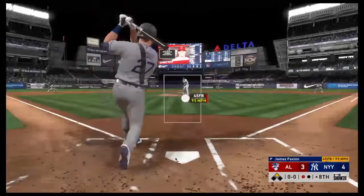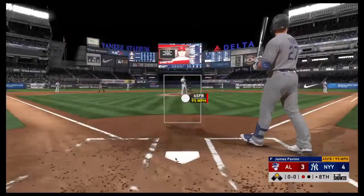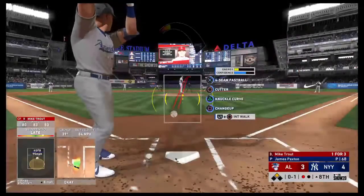First pitch of the at-bat, hit in the air down the right field line. But this will wind up being a foul ball.